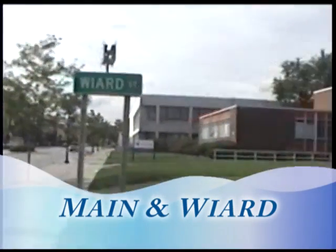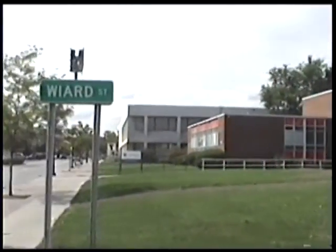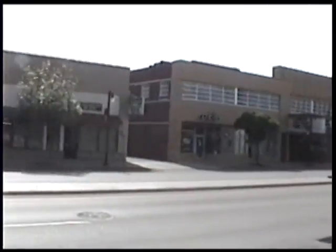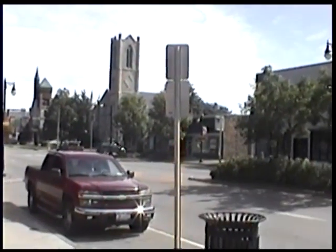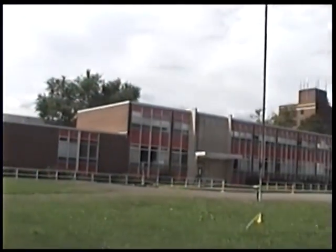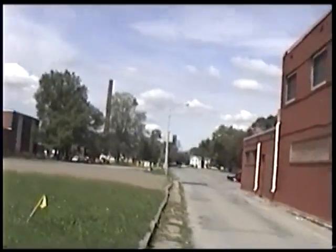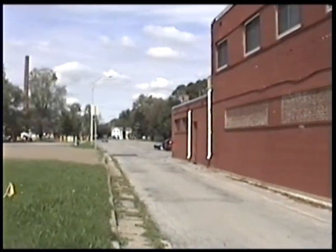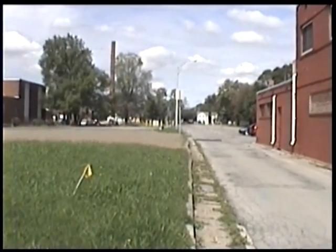And here we are at Wiard and Main, looking up Wiard Street, and across the street there was Mancuso's Theater, and again some more of the buildings on the south side here. By the way, in the distance there you can see what was St. Jerome Hospital. I'm not sure if it's used in the same capacity, if it's part of the United Medical Center or whatever it's referred to there. Wiard Street, still the same narrow street that it always was, looking north there towards Washington Avenue.